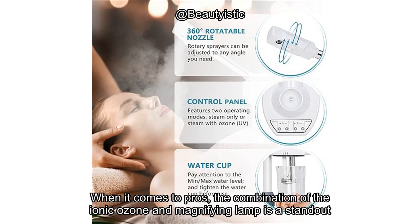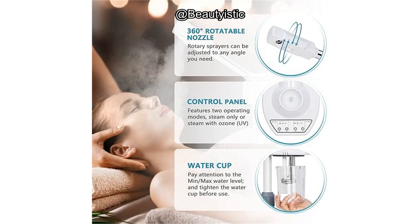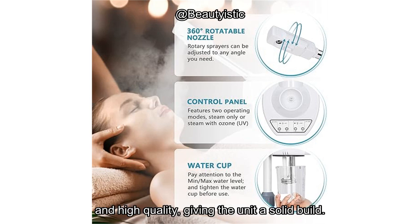When it comes to pros, the combination of the ionic ozone and magnifying lamp is a standout feature. The steam itself felt refreshing and helped my skin feel deeply cleansed and hydrated. The magnifying lamp was clear and adjustable, which was especially helpful during facials. The materials used, like the stainless steel pipes and anti-rust ABS plastic, feel durable and high quality, giving the unit a solid build.